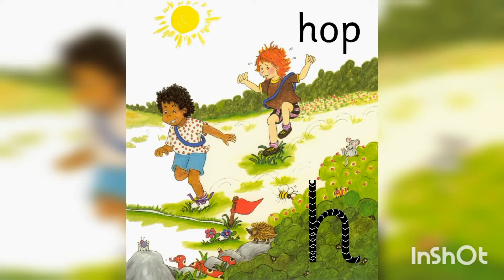The school has a sports day. Some children are in the hopping race. By the time they get to the end, they are panting and saying h, h, h.